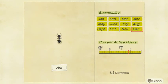And basically you wait a week for them to rot, place them on the ground, and ants will come by. You've got to wait a week. It's found all day, all year, in both hemispheres. It's not rare if you actually have the material, but it's pretty obscure to figure out how to get. It sells for 80 bells in Nook's Cranny.